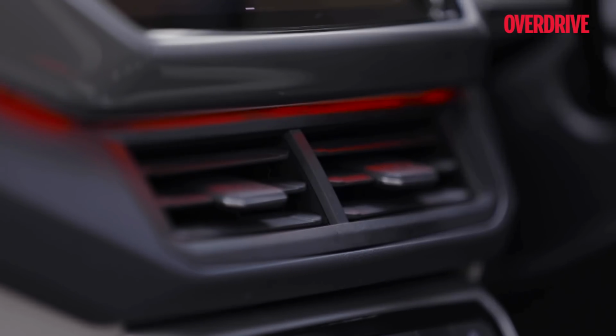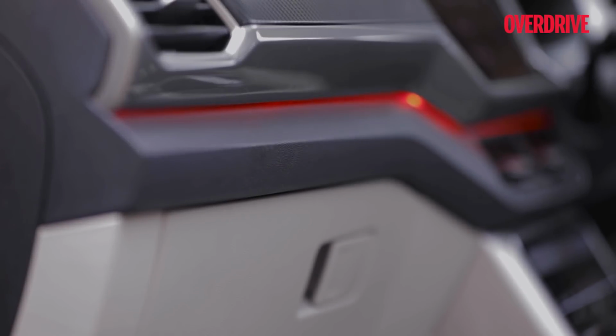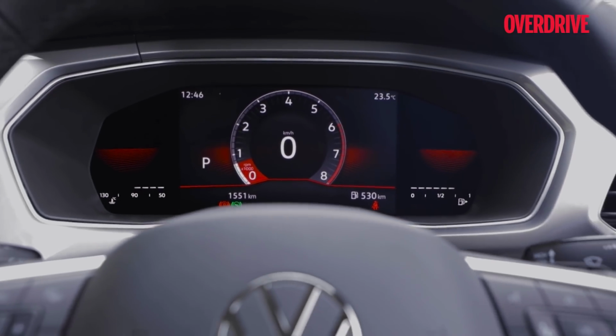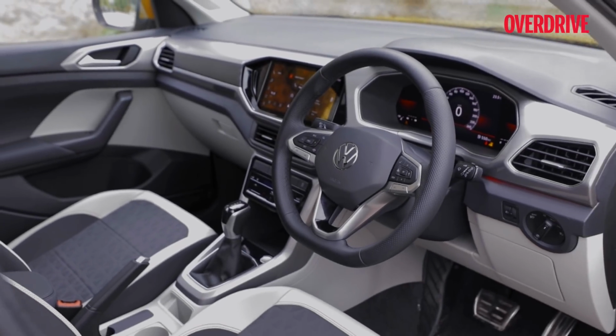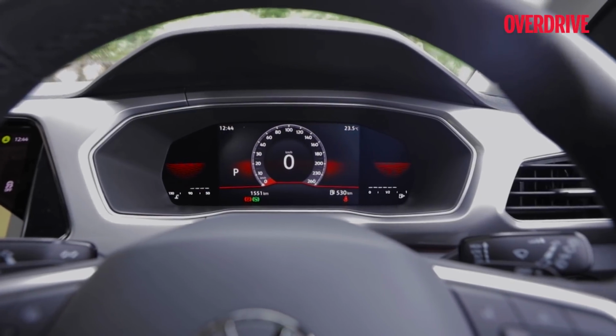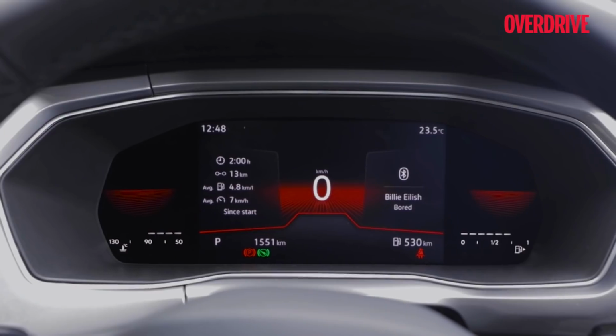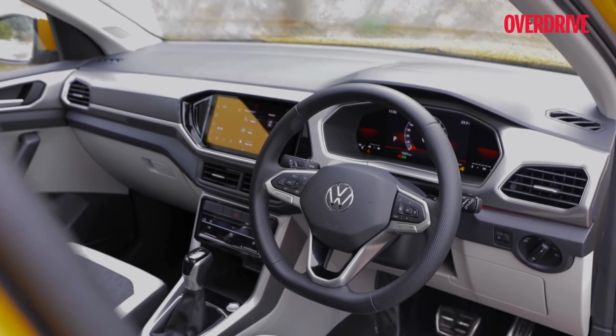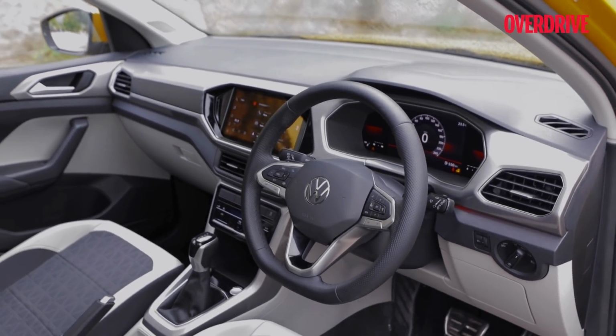You also get ambient lighting in either white or red depending on the trim you choose, and you also get a fully digital instrumentation cluster. Called the fully digital cockpit, it is only available in the range-topping trims of either of the engines and shows the speed, the revs, the music and the telephony information in 3 different styles.